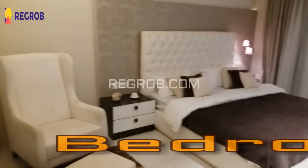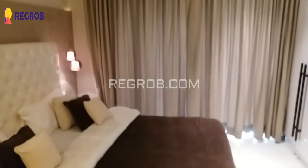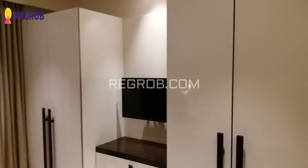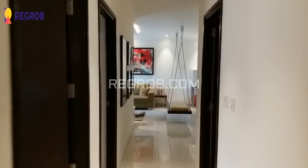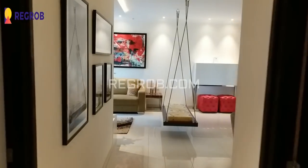And this is the third bedroom. So friends, as you can see, the rooms are very spacious and skillfully designed for the comfort of the residents. As in this room you can see the wardrobes. And this is the dressing area. So friends, here we have given you the interior view of a 3 BHK sample flat.